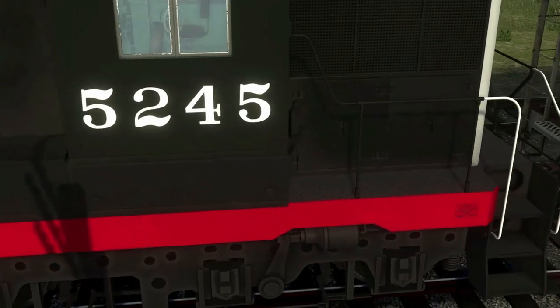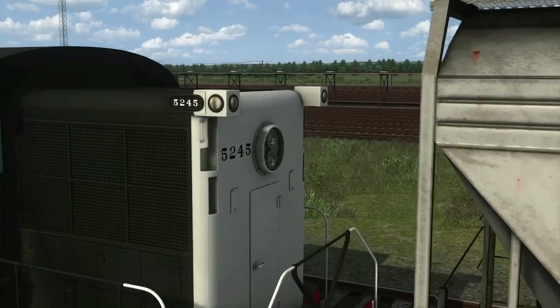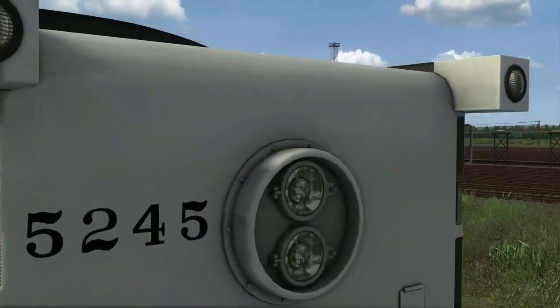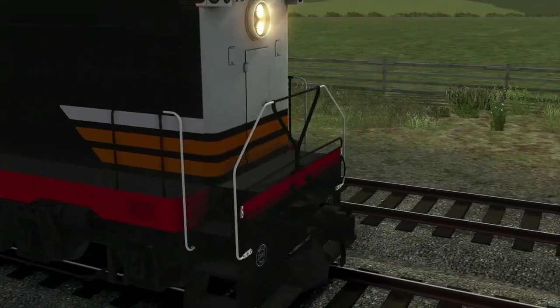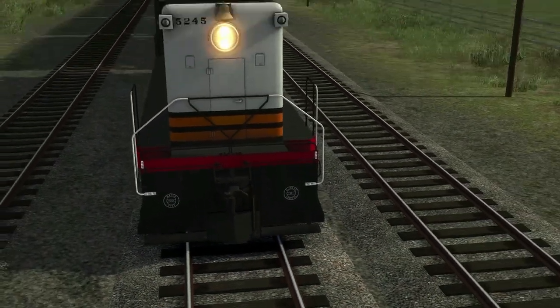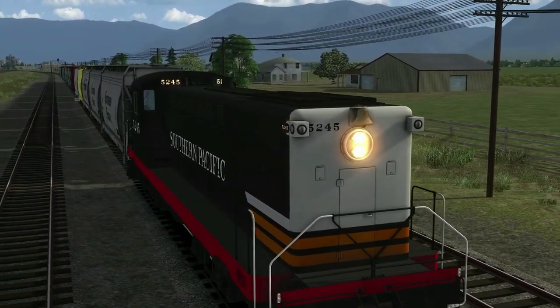There are small variations to the model, without a doubt. But as far as the numbers and everything and the paint, from what I've seen so far, these things still retain a really, really good look. Yeah, and of course these have the safety logos on the front. Watch your step. And always be careful. I think Southern Pacific had those on pretty much all of their Baldwin AS616s and other switchers as well, and just road engines, if I'm not mistaken.